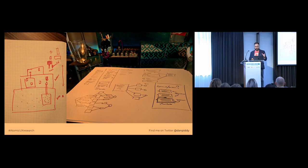Now, I'm often credited as the inventor of Atomic UX research. In fact, I just introduced myself as that at the beginning of this. But it's important to mention this work came about due to collaboration with many people and inspiration from other existing processes and systems.